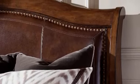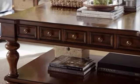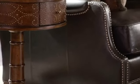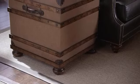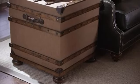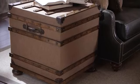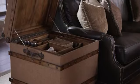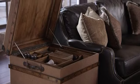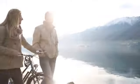Designs in Coventry Hills showcase the detail of an artisan's hand, like the nail head trim that defines the graceful silhouettes of chair and sofa frames, as well as accent pieces. The Woodbury trunk table is clad in jute, with leather corners and decorative nail head trim. For added functionality, the top opens to reveal a partitioned tray with open storage below.